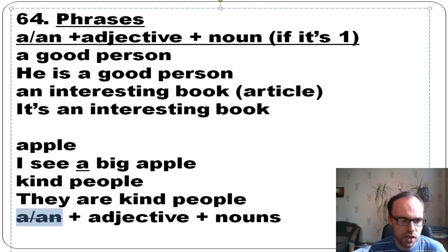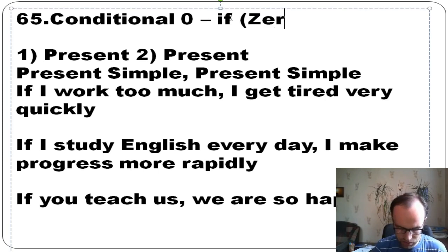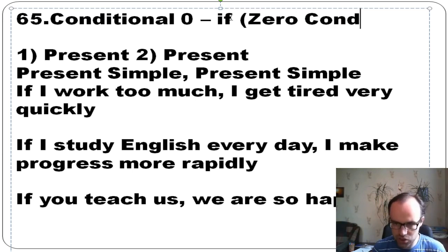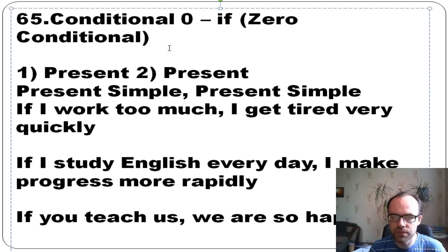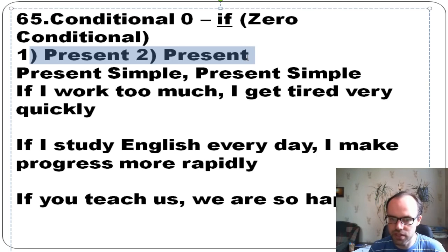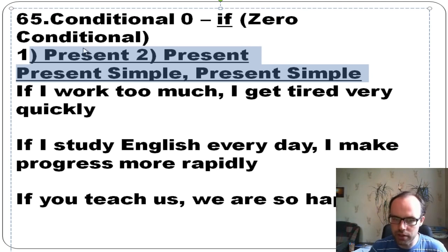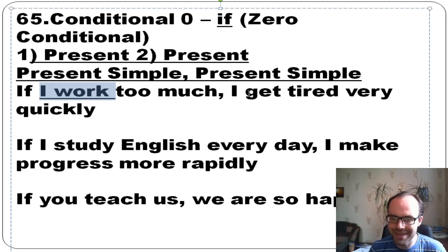Okay, well, let's talk about conditionals. Zero conditional, or conditional zero. Conditional, what is it? It's about sentences with if. So, look, you talk about the present in the first part of the sentence, and you talk about the present in the second part of the sentence. And you use present simple and present simple. Look, if I work too much, it's present simple, I get tired very quickly. It's present simple, so it's normal. If I work too much, I get tired very quickly.